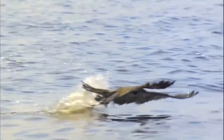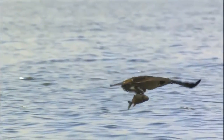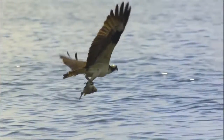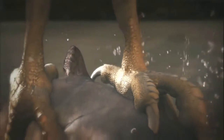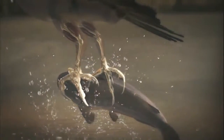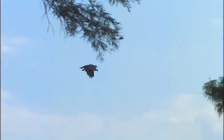Spearing and holding on to a wriggling fish isn't easy. These birds are equipped for this as well. An osprey's feet are scaly for extra gripping power, and unlike other birds of prey, the outer toe is reversible, so they can grab with two toes forward and two toes back. Once the fish is firmly held under wing, the osprey heads to the nest.